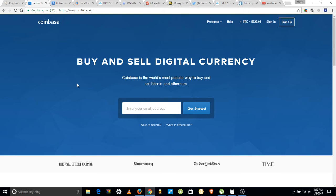Now today we'll be talking about buying and selling Bitcoin for profit. Before you make a decision on buying Bitcoin, just like buying a vehicle, you have to compare prices. So what we have here is Coinbase. Coinbase is basically like the bank, one of the huge banks of Bitcoin exchanges.